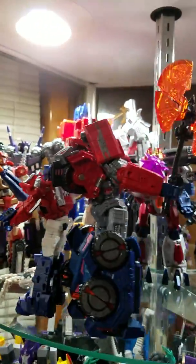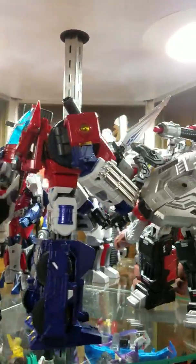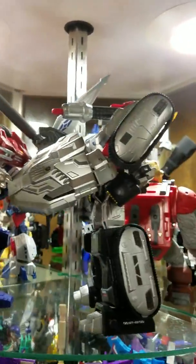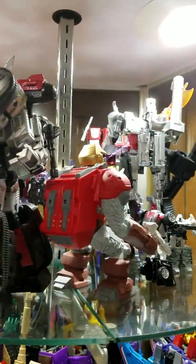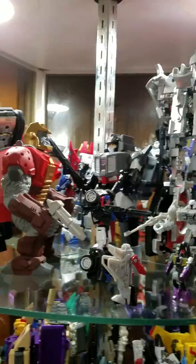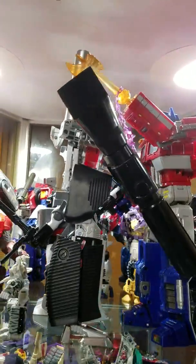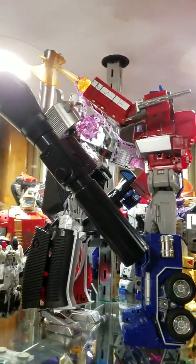Some more Masterminds. There's Planet X. Bots going by. Spark Toys. Collectors Club. Pretenders are coming around, which I have done videos for those and watched for those. MPO5 and MPO1 going at it.